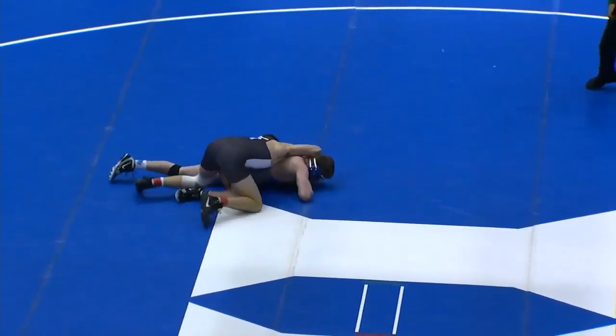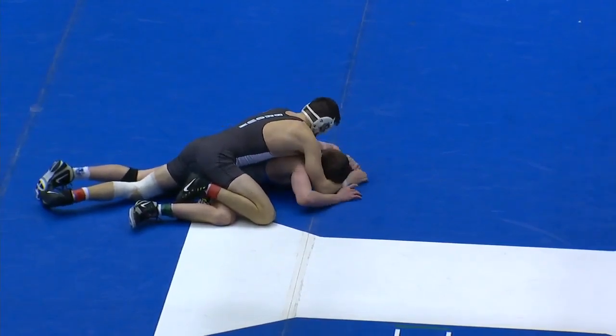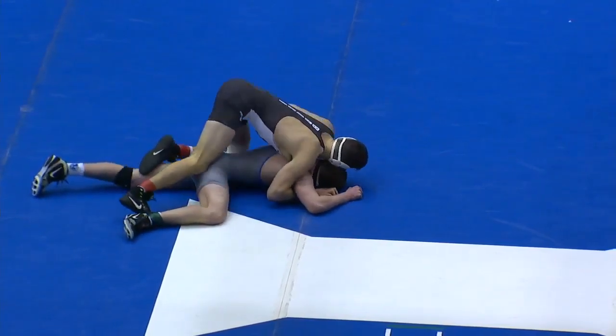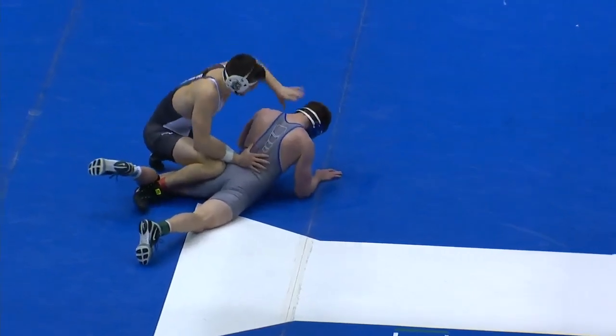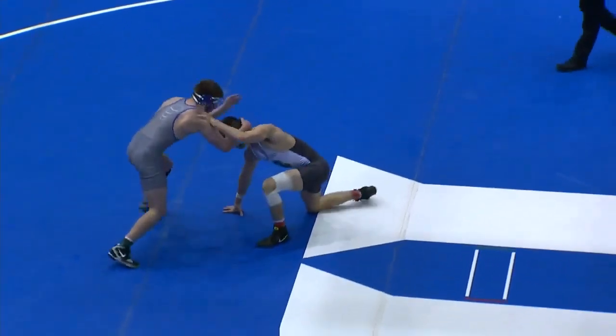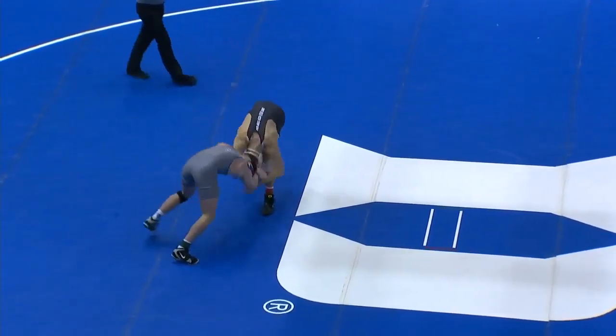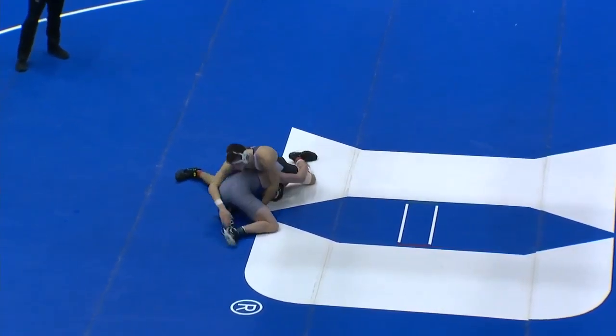Labrie here working for a cradle. Instead gets the 2-point takedown. He's leading 20-6. Just 1 point away from that technical fall. Looks like Labrie's going to give him the escape. He just needs one more takedown for that technical fall.